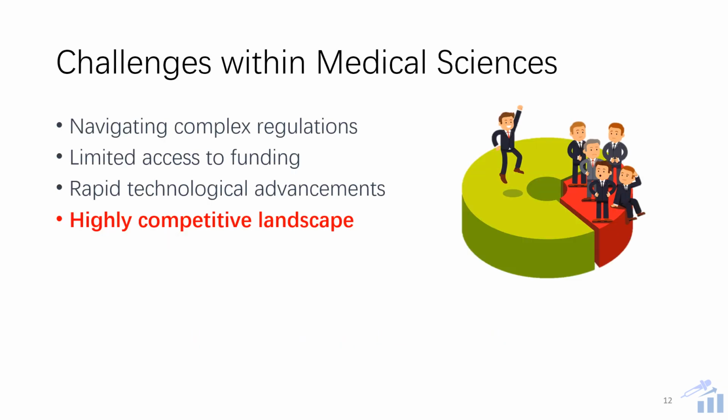So what are some of the challenges with the medical sciences? So the medical science sector faces several challenges, including navigating complex regulations. That's the big one, right? Securing funding, that's a problem for everyone. But then keeping pace with rapid technological advancements. Wow, how do you keep track, right? There's so many. You definitely need to do that in our field, because it's a very interesting field to be in, medical sciences, and therefore there are a lot of people that are looking to integrate technological advances. This, of course, leads to a very healthy and thriving, highly competitive landscape.